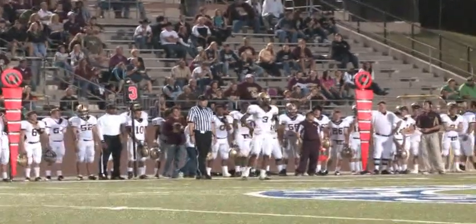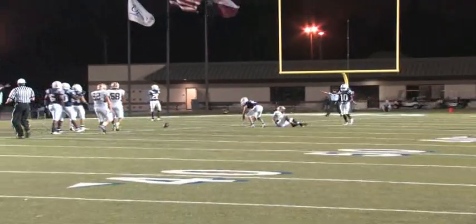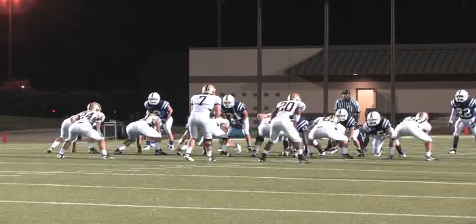The Mustangs move the ball into their own side of the field. They have a third and eight. The quarterback goes back, throws the ball up the middle. A great defensive play stops the play dead, but pass interference is ruled. The Mustangs use the pass interference and go down the field.